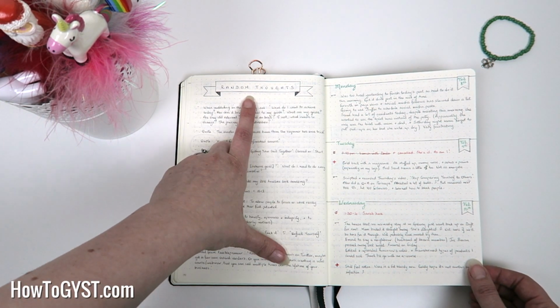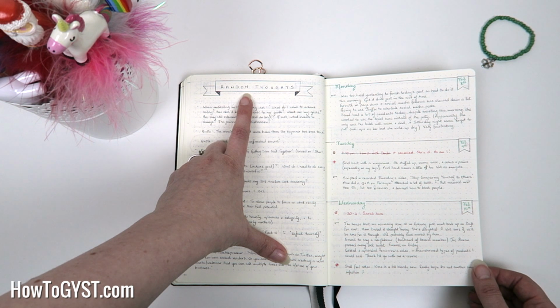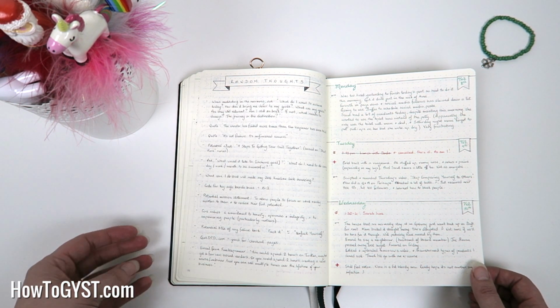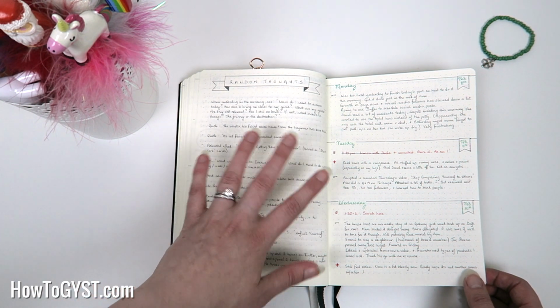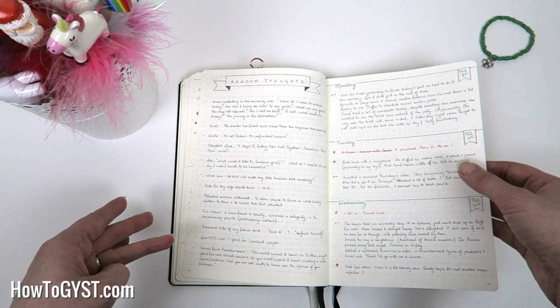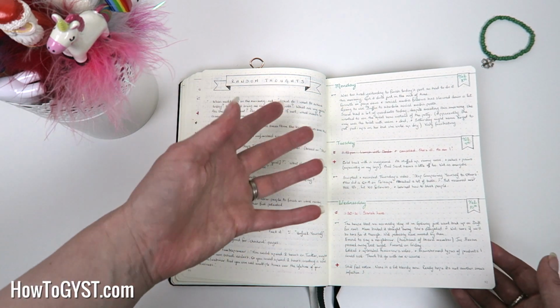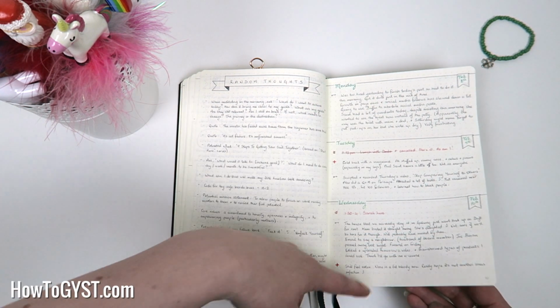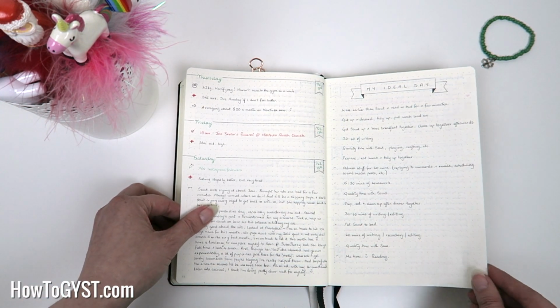Had a collection for random thoughts just because I found that there were some things that I wanted to keep track of, some quotes, some questions, random bits of information, but didn't really have any place. If I put them in my dailies, I was just going to lose them. So I had a random thoughts page. Again, just back to regular dailies.